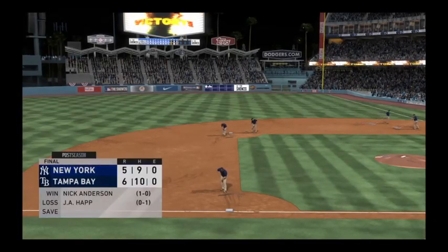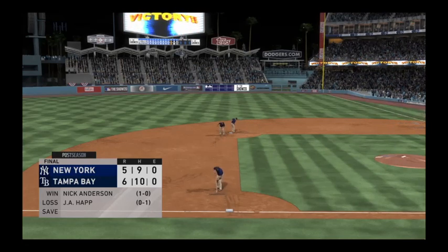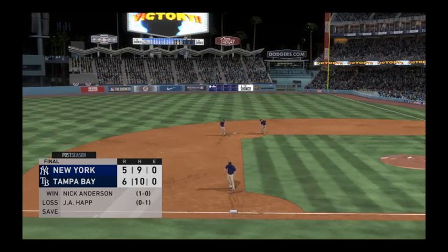Tonight's one-run game comes to an end, 6-5, the final. The Tampa Bay Rays jump out to a 1-0 series lead. Nick Anderson earns the victory on the mound. So that's a wrap here tonight.